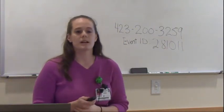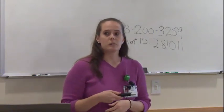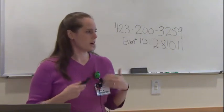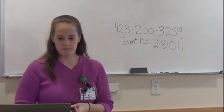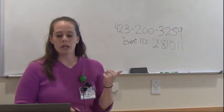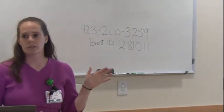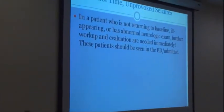All kids with a first-time seizure should go home with a rescue medicine. We'll talk about rescue medicines a little bit more later. But until they prove that they're not going to start having a seizure a week, they should go home with a rescue medicine. So obviously, if a patient comes to you, they're ill-appearing, they're not returning to baseline, they have a focal exam, that's a whole different story. Okay, that patient needs to go to the ED, that patient needs to be worked up, that patient needs imaging, et cetera, in the next 24 hours.